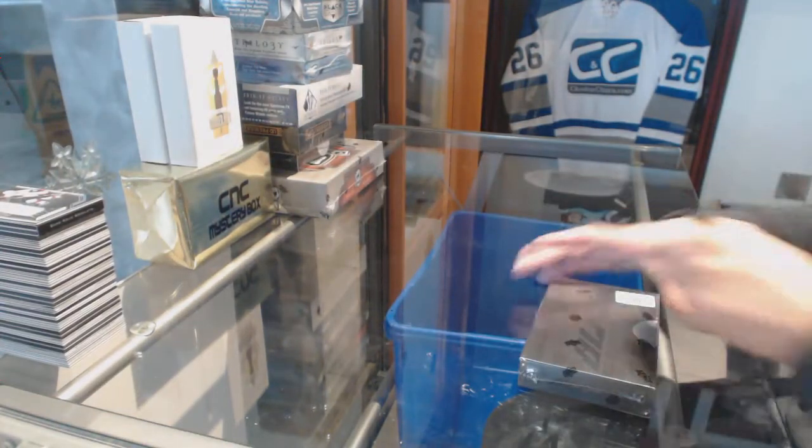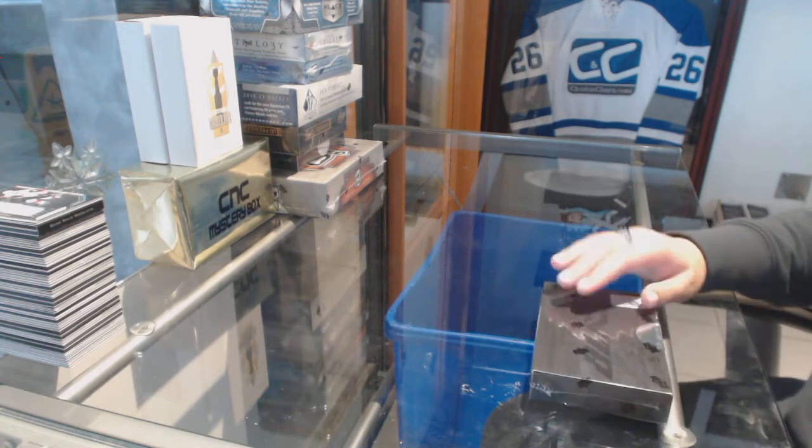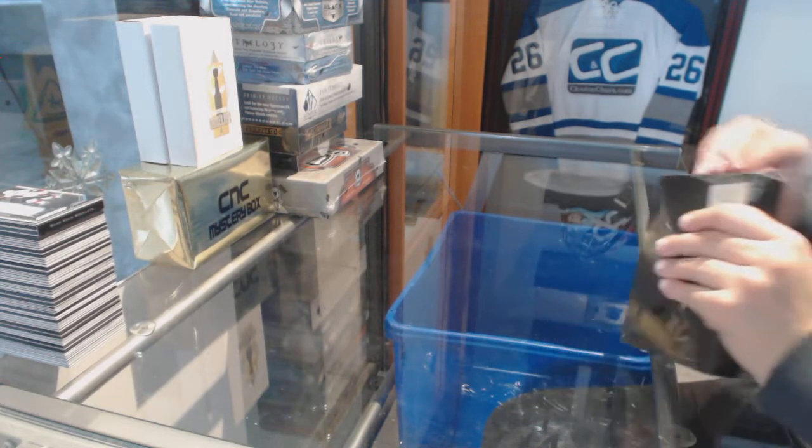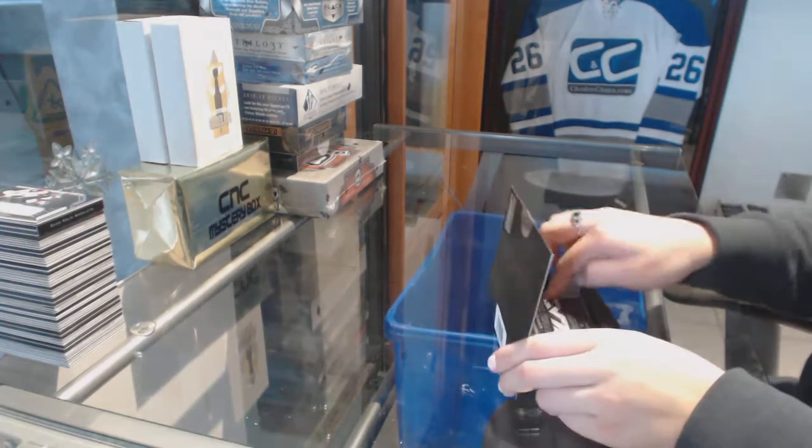Last box mojo, ladies and gents. Hopefully we get something massive. Matthews. Would be nice.